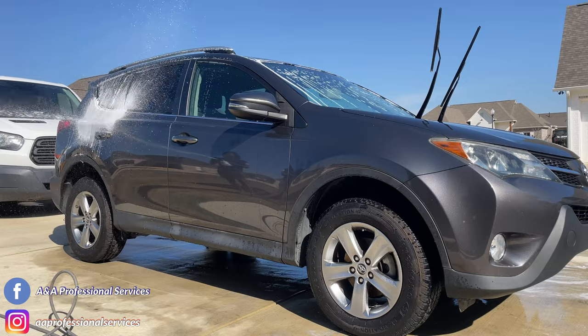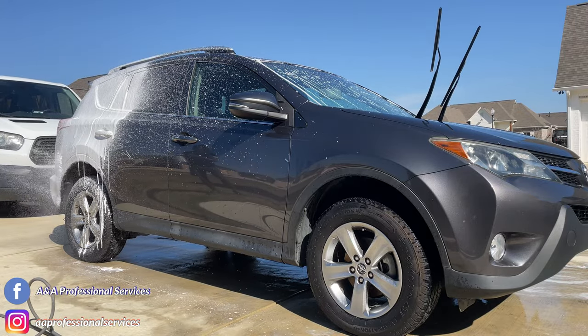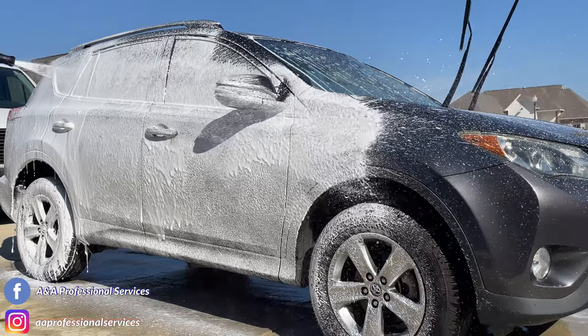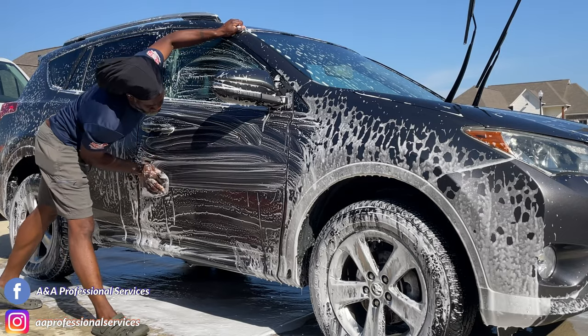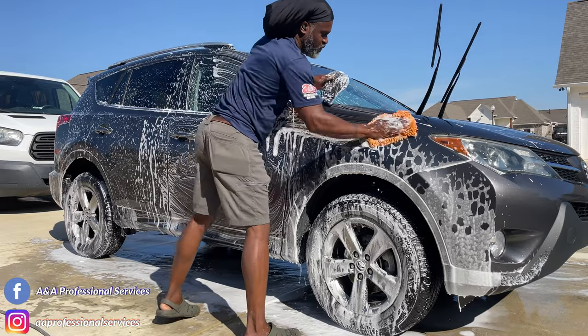Better chemicals and equipment will make the job easier and better. Inexpensive products and equipment doesn't mean you're going to produce poor results. And you can definitely still charge higher prices. You don't have to have an elaborate setup, but you may decide to in the future. It's totally up to you.